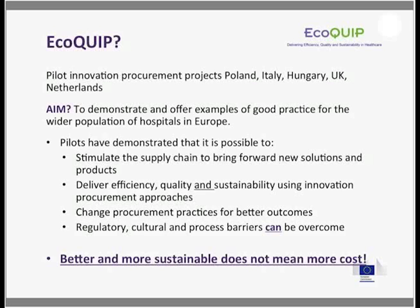Of course, there's also a lot of cultural barriers. And again, by understanding what we're trying to do and to demonstrate its possibilities and the value it can bring, that really does help people to say, okay, let's give this a go. So the main message, I think, of today and of the pilot projects is if you want better and more sustainable goods and services, you don't have to pay more for them if you procure them using different approaches and approach the way in which you do procurement in a different way.